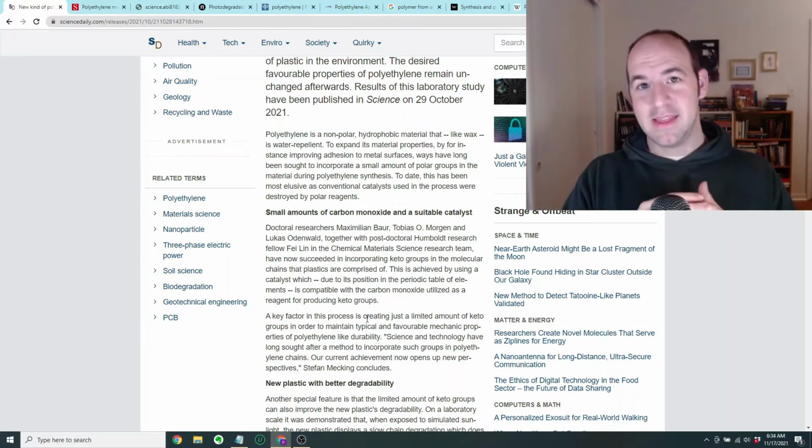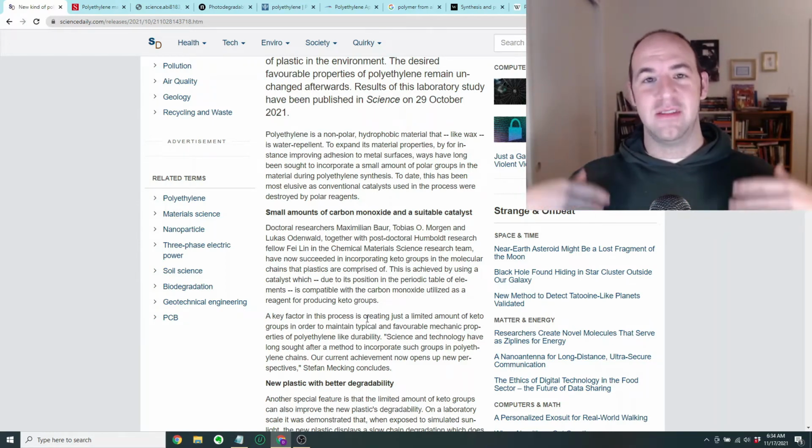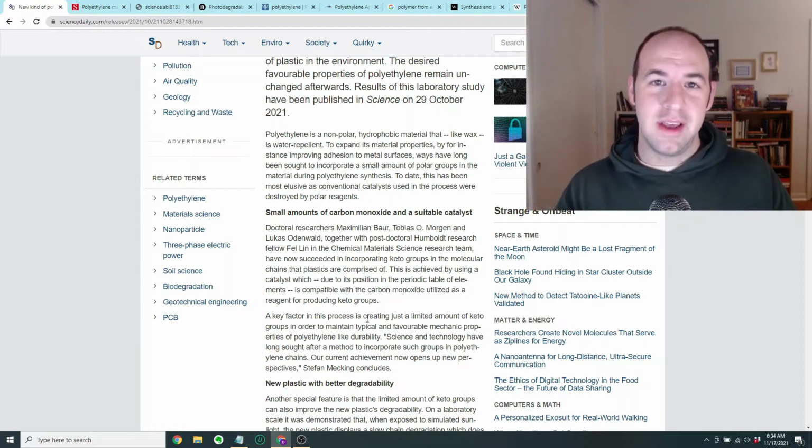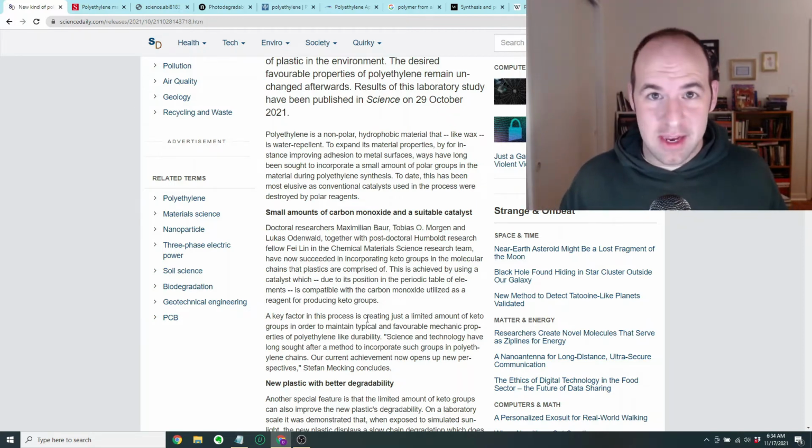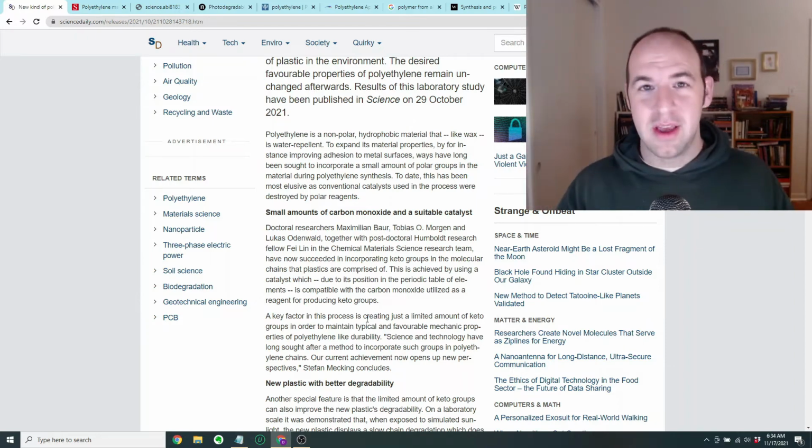And it ends up being that a polymer like that, which has this very rich quantity of carbon monoxide in it, tends to not really be polyethylene anymore. It doesn't have those blow molding properties, and it just lacks the mechanical properties that make polyethylene so good.